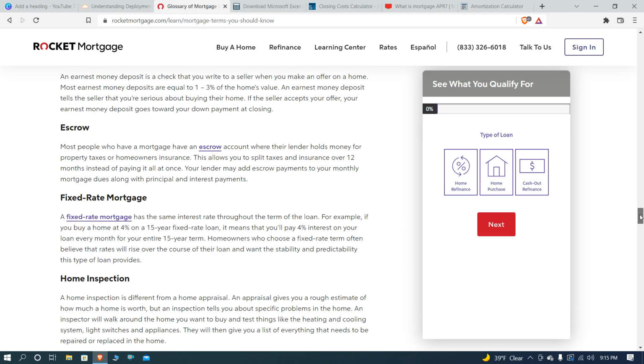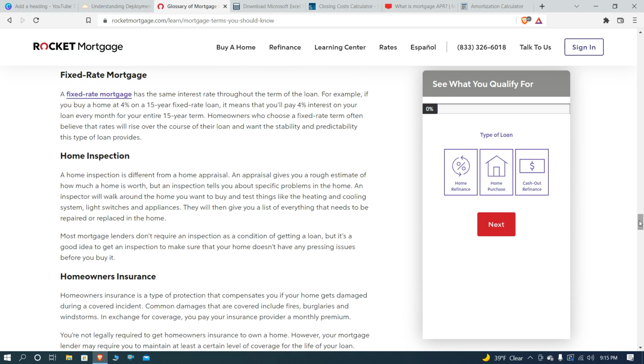Earnest money, we've gone over it. Escrow, we discussed it. Fixed rate mortgage. A fixed rate mortgage is basically the opposite of an ARM. They run your credit, look at your debt-to-income ratio. Okay, great. Based on this, here's what your rate's going to be. And that's it. And so you always want to get a fixed rate mortgage.